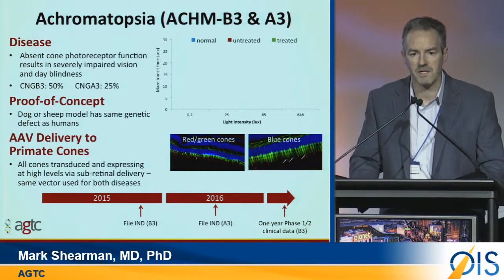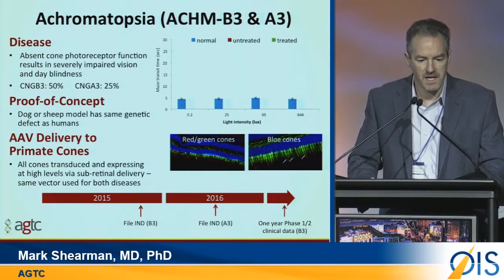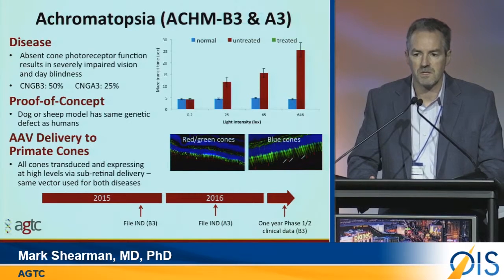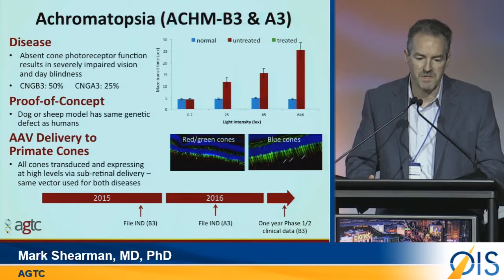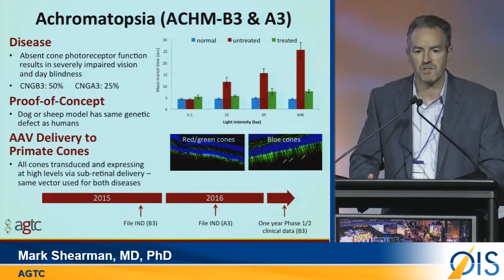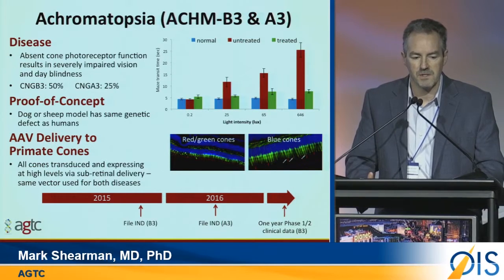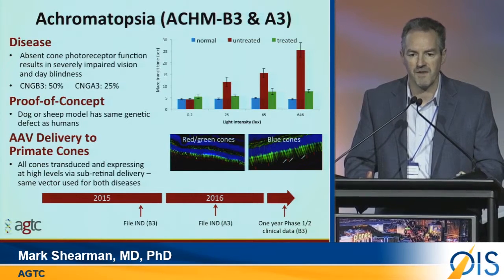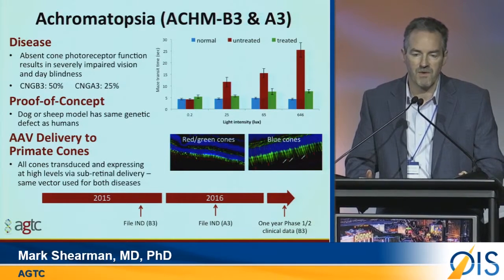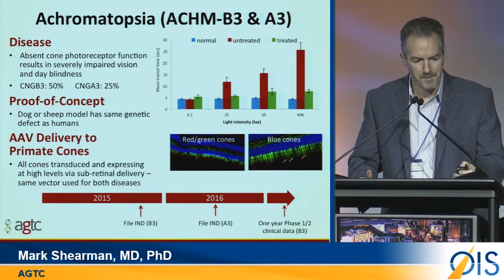So on the top right here, we're looking at a maze transition time experiment where dogs, which are normal, essentially take limited time at different light intensities to travel through the maze. For the untreated animals, you can see they take significantly longer, and in fact, as would be expected, the duration is even greater in brighter light. Following AAV therapy, however, we were able to return the transit times to almost normal at all light levels. We have taken this program now into non-human primates, and we've developed a vector which effectively delivers the protein, either B3 or A3, to the cones, both red, green, and blue cones of the animals. Recently, for the B3 program, we filed an IND.